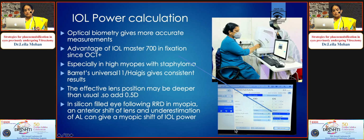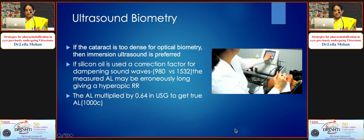The effective lens position may be deeper than usual in a vitrectomized eye, so we may have to add 0.5 diopter. In a silicone filled eye following retinal detachment, an anterior shift of the lens may underestimate the axial length and give a myopic shift also. This IOL power calculation by optical biometry can be directly read in a silicone oil chamber, and so it makes calculation easier. But when there is a dense cataract, immersion ultrasound is preferred.